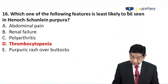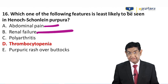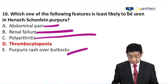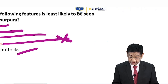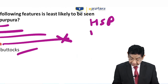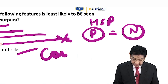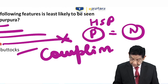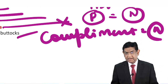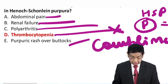Finally, least likely to be seen in Henoch-Schönlein: abdominal pain, it is seen. Renal failure, seen, it is IgA nephropathy. Polyarthritis, seen. Purpuric rash is seen. Thrombocytopenia is not a feature. Write down. So in Henoch-Schönlein purpura, the platelet count is normal. Complement level is normal, and the platelet count is also normal in this patient. So out of all this, thrombocytopenia is not a feature of Henoch-Schönlein purpura.